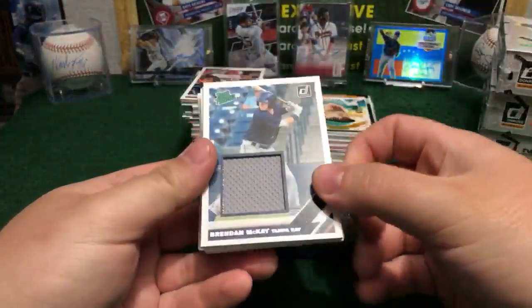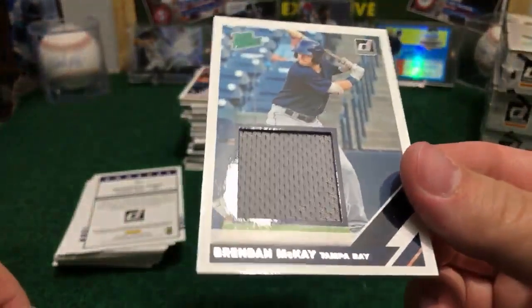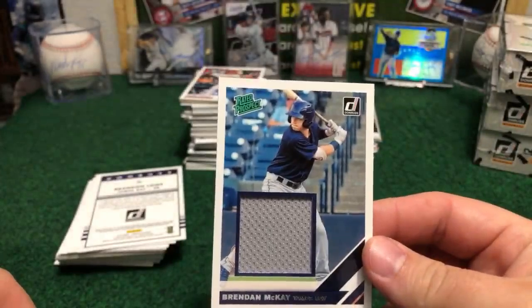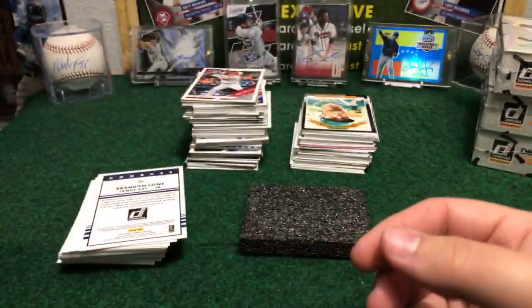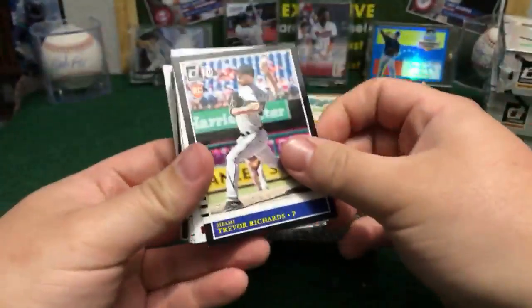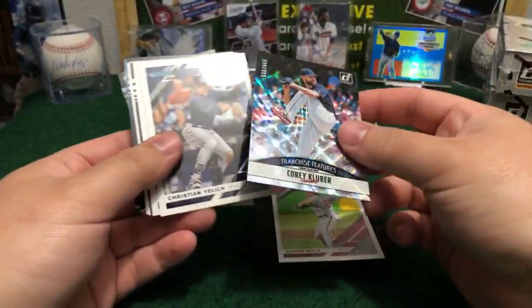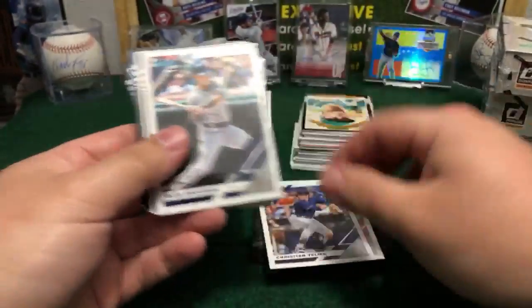Pixie dust! Brendan McKay, Tampa Bay Rays, first hit of the break. Rays prospect, jumbo swatch. Nice one for Tampa. XX Punk, buddy. Congratulations. You got a nice first piece in this break, buddy. Numbered to 999, Corey Kluber, Franchise Futures. Scherzer, Diamond King.